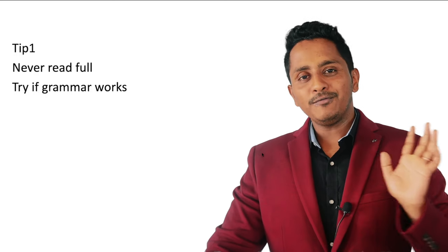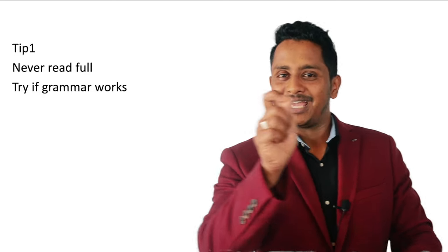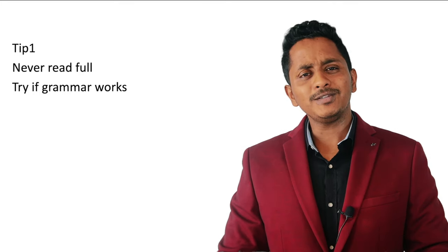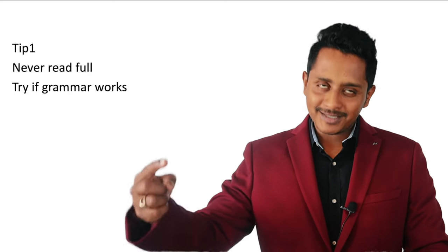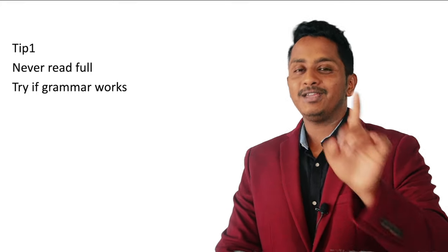Remember, never read full, meaning read when it is required. At the end of the day, it all boils down to the timing factor. Reading, writing, fill in the blanks will have very less time. Lengthy paragraphs, 2.5 minutes you're expected to solve each question. If you go with the brute force method, meaning the normal method, it is definitely going to take a toll on your marks. So read when required, meaning try if grammar works.